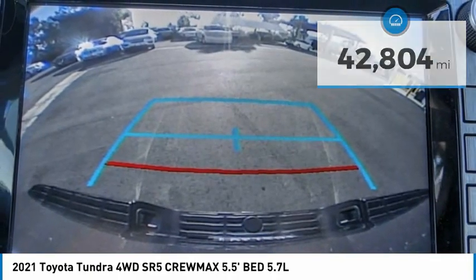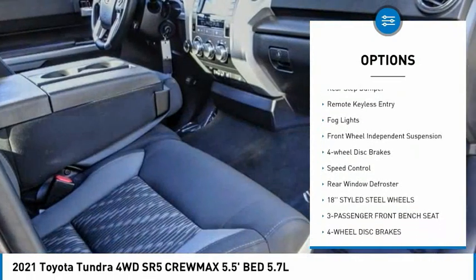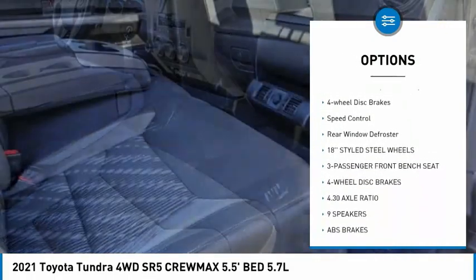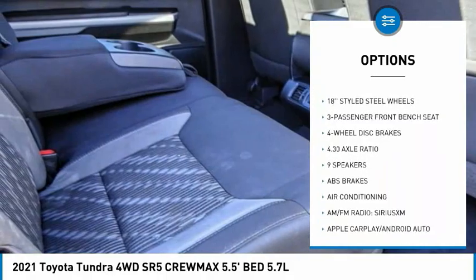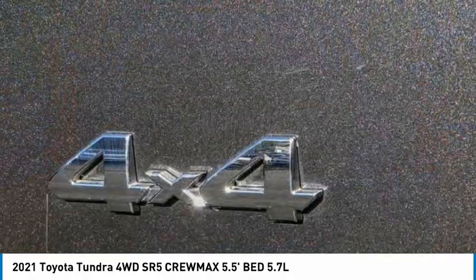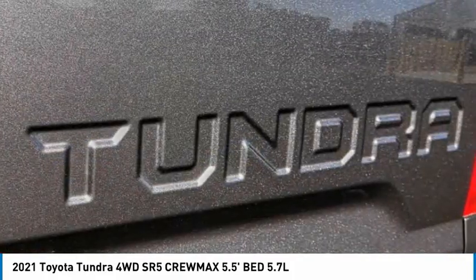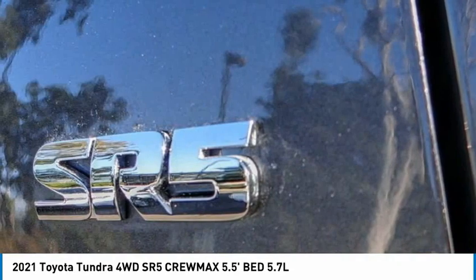Here are some of this vehicle's great options: electronic stability control, brake assist, traction control, rear step bumper, remote keyless entry, fog lights, front wheel independent suspension, four-wheel disc brakes, speed control, rear window defroster. Drive away with a great deal on this vehicle. Call or stop in today.